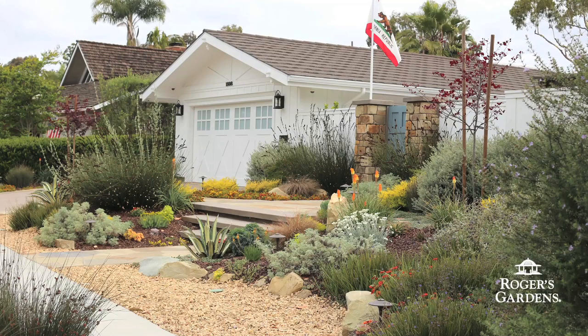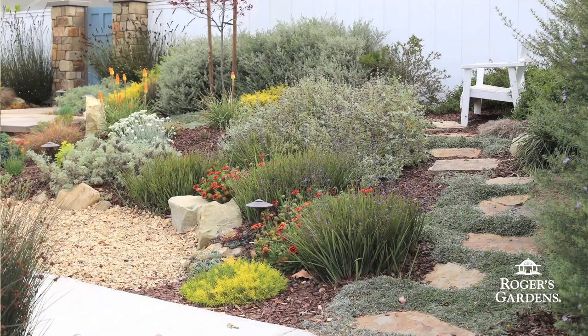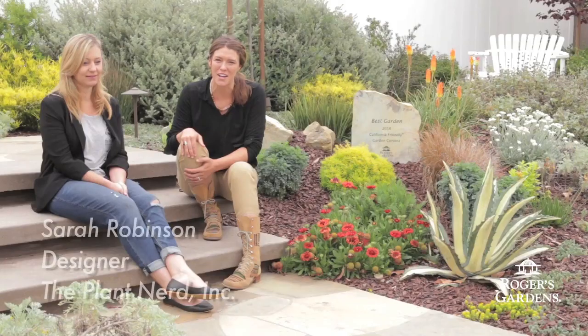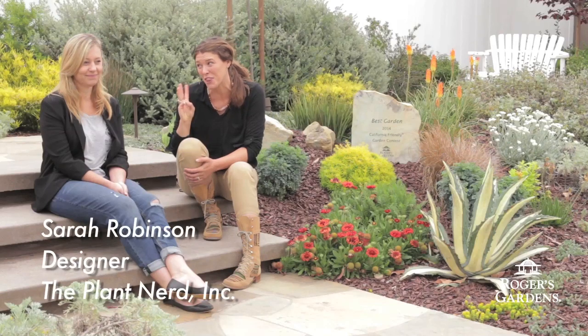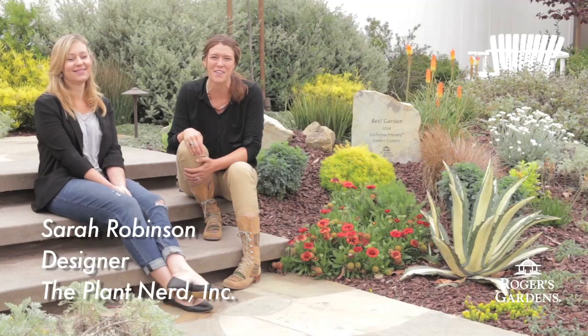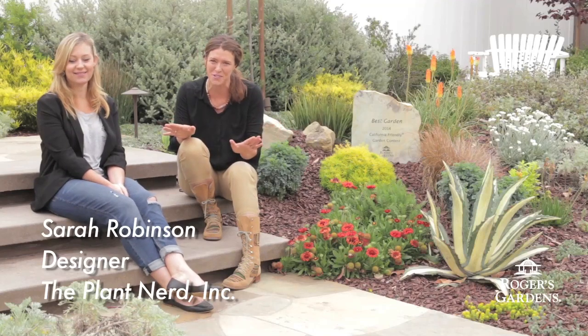I'm a horticulturist and team leader at Rogers Gardens, and I'm here at the residence of the 2014 California Friendly Garden Design winner. We are so excited to learn a little bit more about how they achieved this beautiful landscape and see what water savings they've achieved. Our 2014 Garden Design winner was designed by Sarah Robinson. She's actually won 3 of our garden contests, and she's here to talk to us a little bit more about how she achieved this beautiful design.